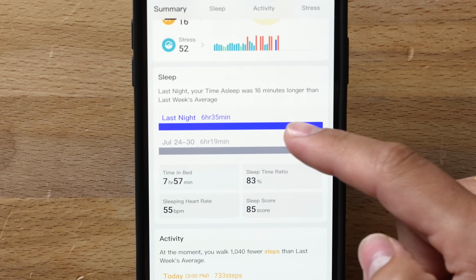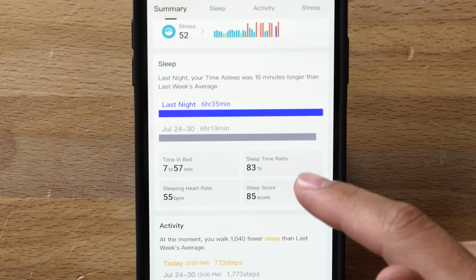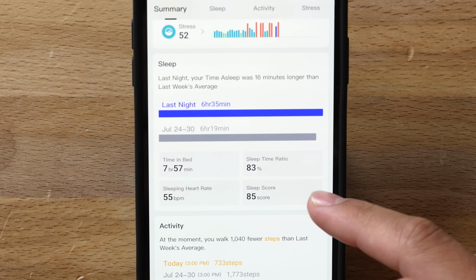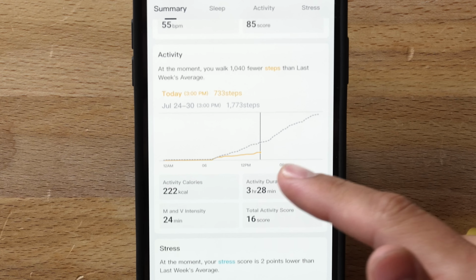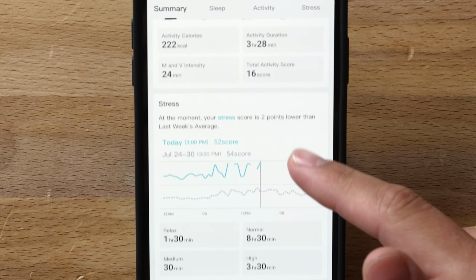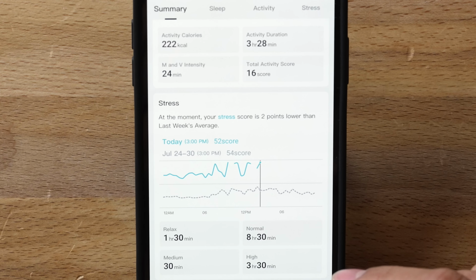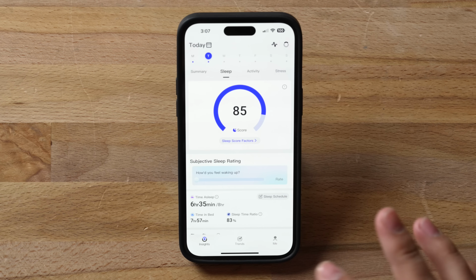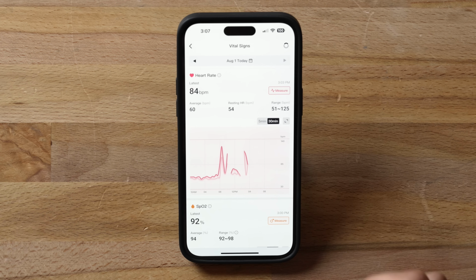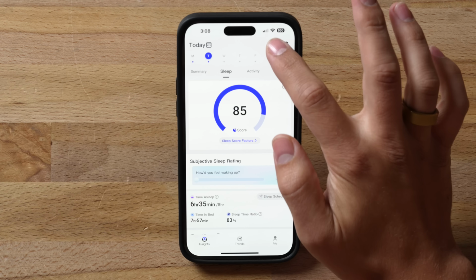You can see that last night I had about 6.5 hours of sleep, which was actually better than the previous week average. Then we have the activity, which I'm falling behind my average right now for sure, and my stress score, which is actually a little bit lower, 52. So what I wanna do is go deeper into the details, like starting with the sleep, but first I wanna show you that you can actually get your vital signs right here by basically pressing this button.